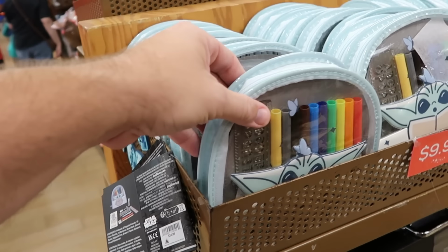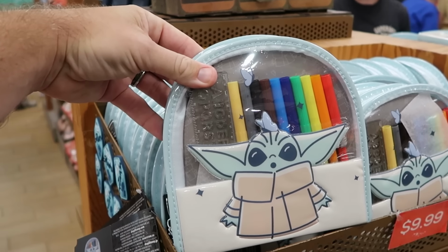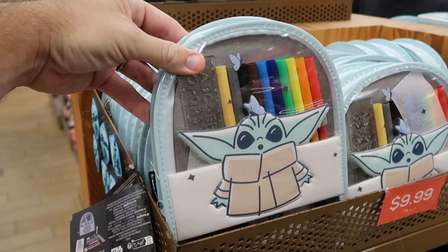They do have these little stationary sets for the kiddos. This one comes in a zipper compartment with Grogu. You get the rollers and all of the markers. Only $10 a piece for that.